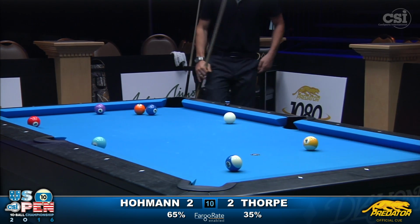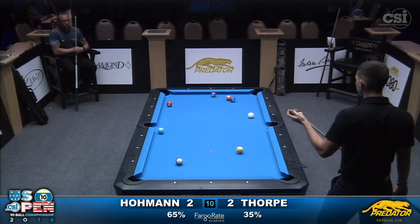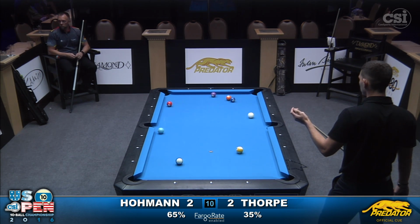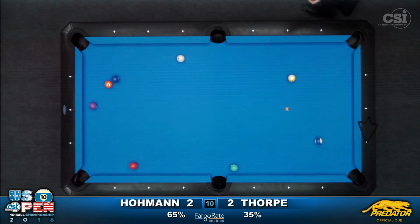That's not going to be no good, I think. Oh, no, it's... No, he's okay. He got a rail. The 4 caught a rail, and so did the cue ball, but I'm not sure. I think Billy's going to have to come off the side of that 2 ball and try to use the 4 and 5 as blockers. Just play safe? Yeah.